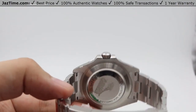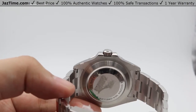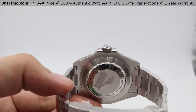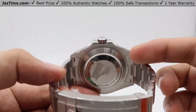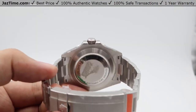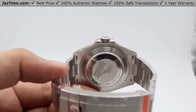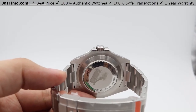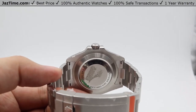The Sea-Dweller is using a 3235 movement, which is very similar to Rolex's flagship model, the Day-Date President, which has a 3255 movement. But really the only difference between this movement and the Deepsea's movement is that they have added what's called the Chronergy escapement, which is a skeletonized escape wheel made out of a nickel phosphorus alloy. The escape wheel itself is skeletonized, and it helps with the reduction of inertia for more energy efficient gain.